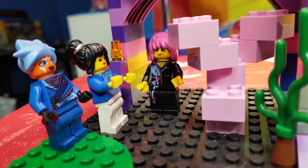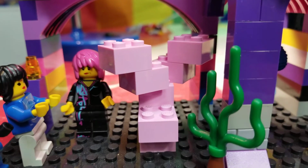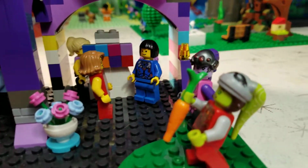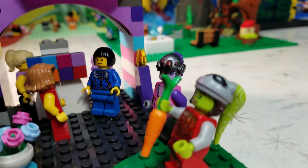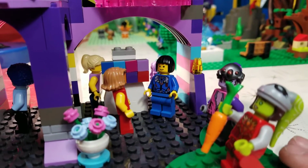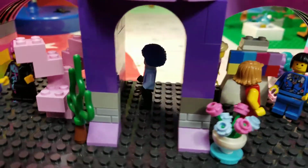And here we have dear Esri and Keiko, who have come to look at the wonderful artwork at the arts commune. They have come to visit. We have other people. Over here, we have another one of our alien couples who have shown up. One of them is inexplicably carrying a carrot. We don't know why, but perhaps she wanted to make sure that she had snacks in case she was here for a long time. But we have some nice decoration here around the pillars.